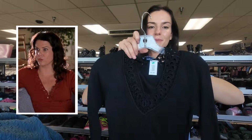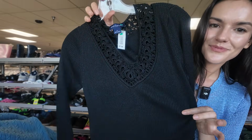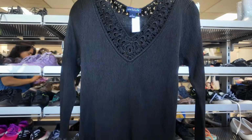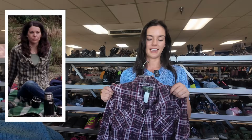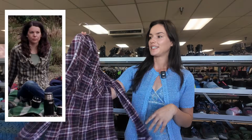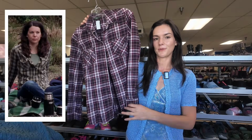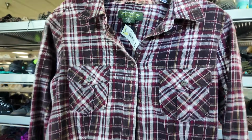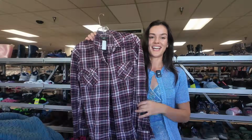I don't know if it's coming up on the camera, but it's this nice V-neck, and I could definitely see pairing this with a floral midi to maxi skirt. I noticed that Lorelai wore a lot of flannels, and I don't have any flannels, so I did pick this one up. This is from Eddie Bauer, 100% cotton, and I think that this kind of fits her vibe and the colors and everything really perfect for the flannels that she does have on the show.